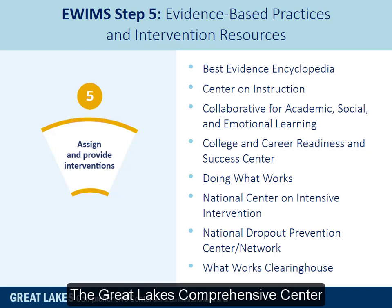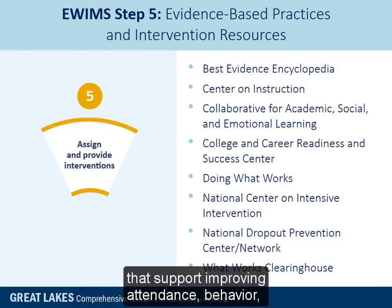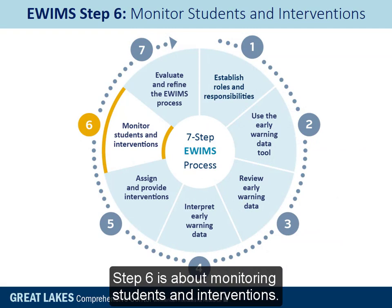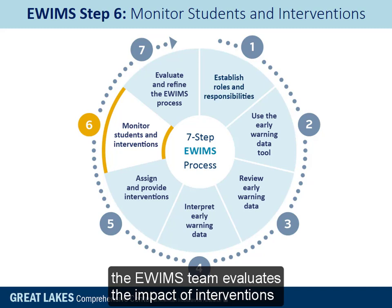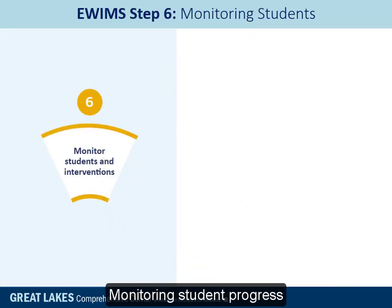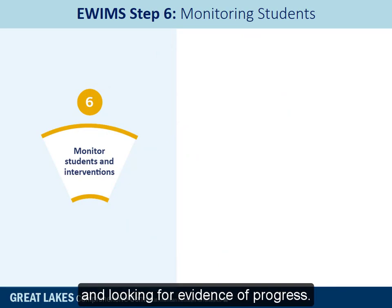The Great Lakes Comprehensive Center is working with several national centers to identify evidence-based interventions that support improving attendance, behavior, and course performance. Step 6 is about monitoring students and interventions. In this step, the EWIMS team evaluates the impact of interventions on individual students and groups of students with common needs. Monitoring student progress involves reviewing flagged students and looking for evidence of progress.